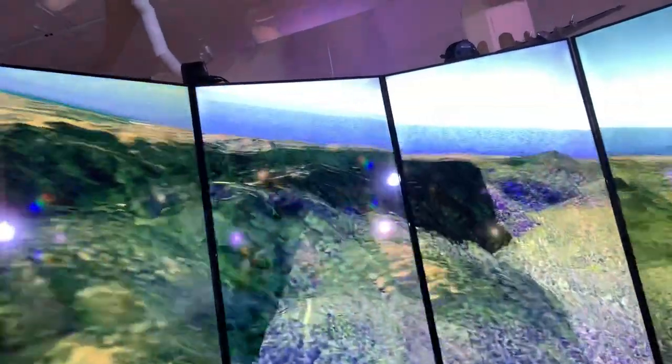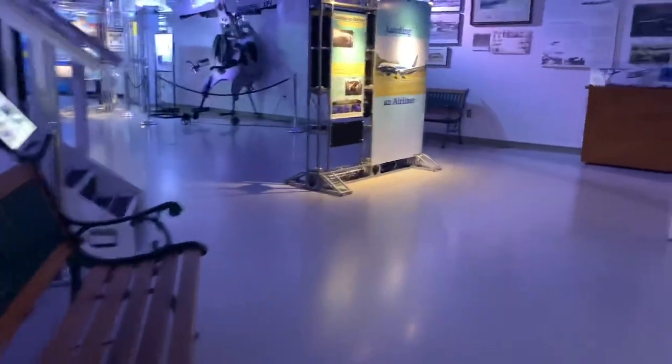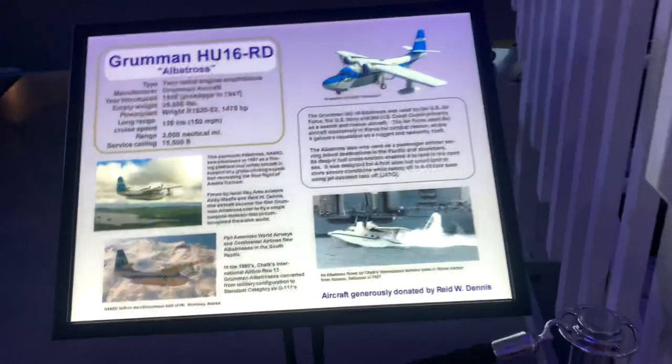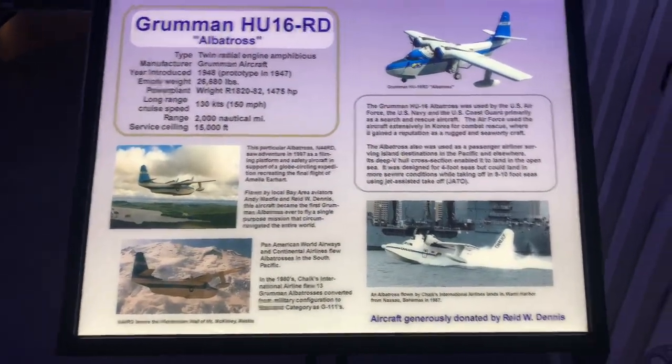Okay, let's go where I put Street View. Okay, whatever. So this is my house right there in the forest, and let's go here. Get some hand sanitizer, and then let's see this plane. So here is the information about it. Let's go open the door.